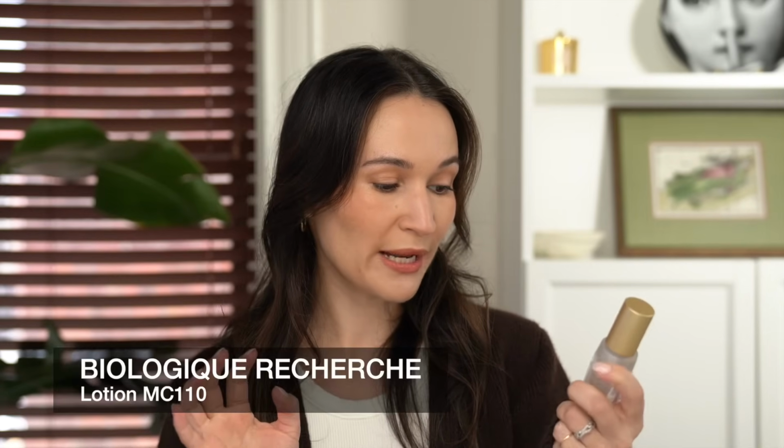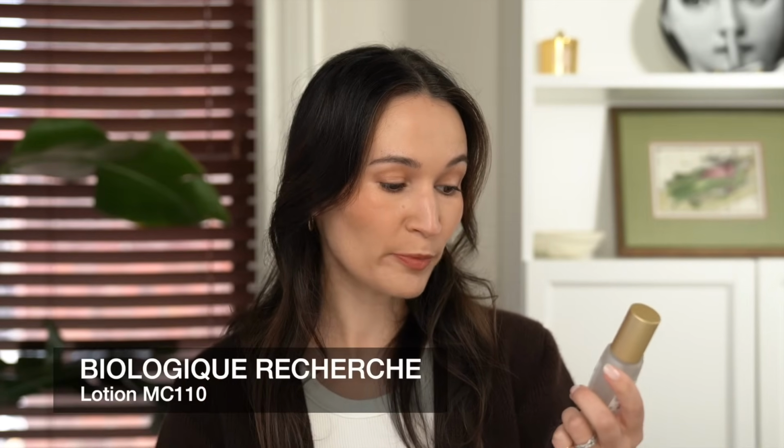Next, we have the Biologique Recherche Lotion MC110. This is the plumping and renovating lotion for face. And last year when I had a Biologique Recherche facial, the facialist spent a lot of time with me talking through my skincare routine. Out of all the liquid chemical exfoliants that Biologique Recherche makes, she said that this would be the most suitable for me to use maybe once a week or twice a week as needed. That's what I did, and I really, really enjoy this.